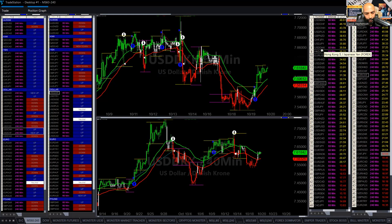Okay, and we trade in two groups now. We trade in the yen and the dollar pairs. So the yen pairs, they're out there. That's the top leading pairs on the 240, and on the 60, the dollar pairs are the best performing pairs.